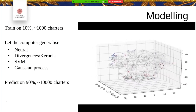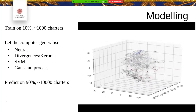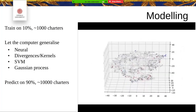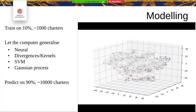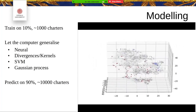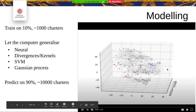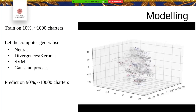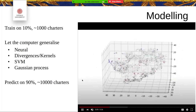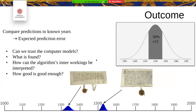But you can see that there's some structure going on there, though one shouldn't read too much into it, since I've had to compress 2400 dimensions into three dimensions. So it's a bit like taking the globe, flattening it to two dimensions, and then hoping that the distance between capitals, for example, would still hold, and of course it doesn't. But after training on and letting the computer generalize from 10% of these charters, we predict on the other 90%, and we hope for the best. Hopefully we get something that's good.